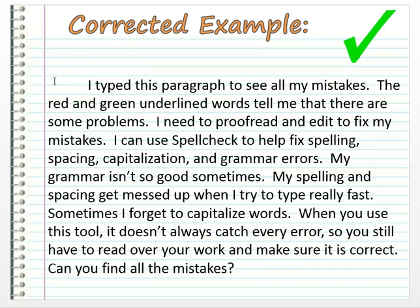Sometimes I forget to capitalize words. When you use this tool, it doesn't always catch every error, so you still have to read over your work and make sure it is correct. Can you find all the mistakes? Much better, much easier to read. This would get full credit and points.